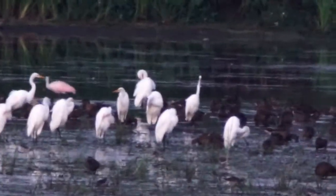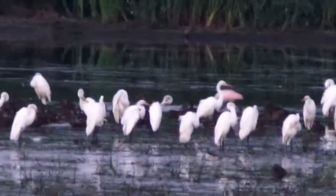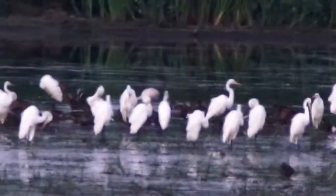So we'll say goodnight to the stork, the roseate spoonbill. Goodnight, spoonbill. We, of course, wish all the birds good luck, but we certainly wish good luck to the ones that are visitors from well out of the area, such as the roseate spoonbill and the wood stork. See if we can find the stork again.